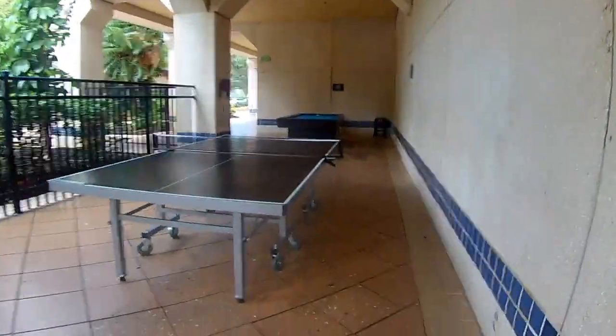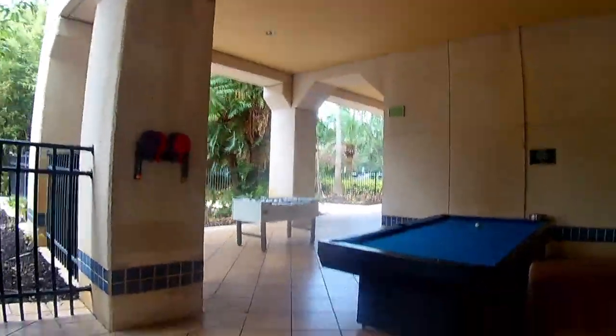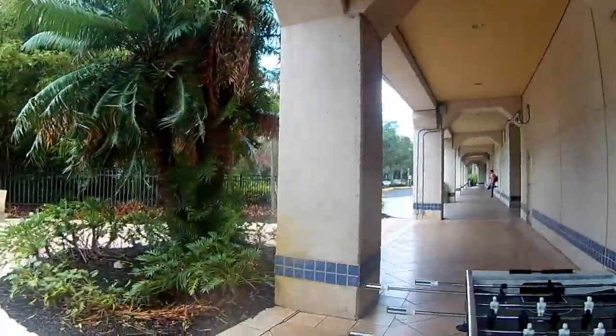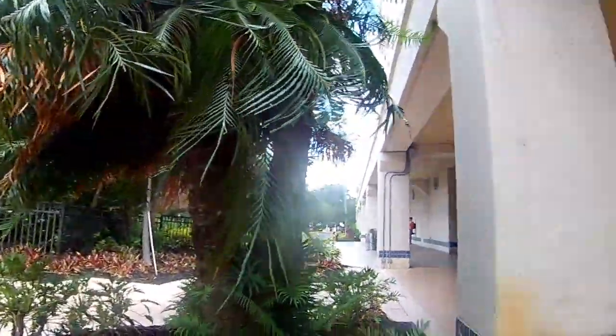And then to the right around this corner, we have a ping pong table, a pool table, and a foosball table. And there's a smoking area over here as well. Lots of smoking areas at this hotel.